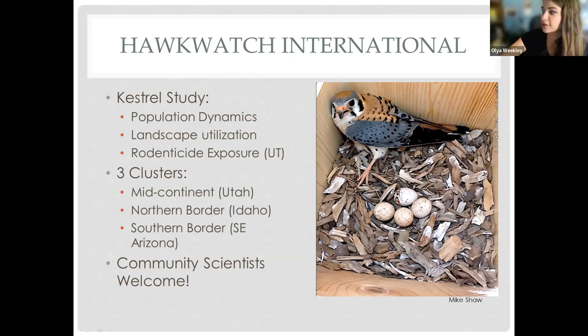Also wanted to point out something on Mike's picture here, which I recently learned, and I think it's one of the coolest things. You can always tell which egg was laid last in a kestrel clutch because it's going to be lighter than the other ones. It's kind of like they run out of ink by the end. And I think it's so funny. All right.